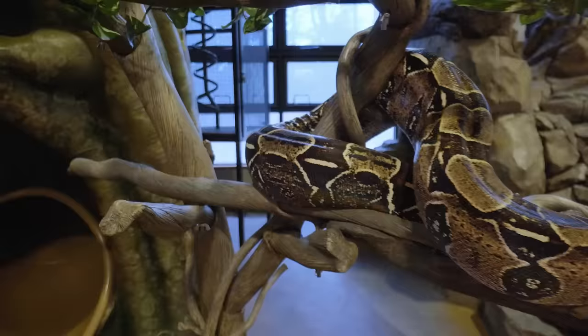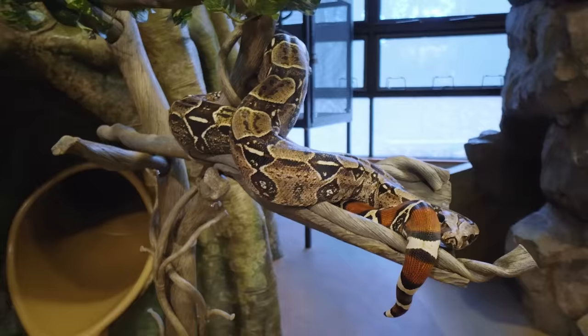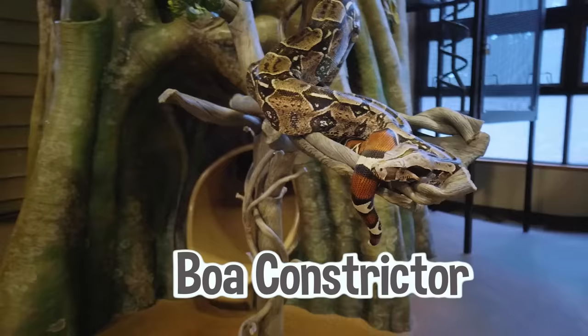Wow, check it out. This is Anahi. Yeah, she is so pretty. Wow, do you see her tongue poking out? Yeah, she pushes her tongue out of her mouth every now and then to smell. Isn't that crazy? We use our nose to smell. But she uses her tongue to smell. Yeah. And she is a red-tailed boa constrictor. Whoa! Look at her just wrapped up in a tree like this, all comfortable.